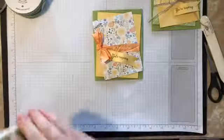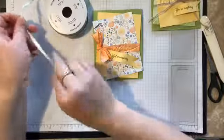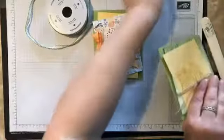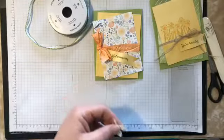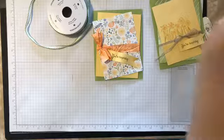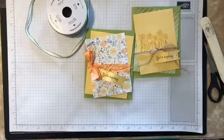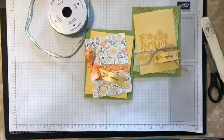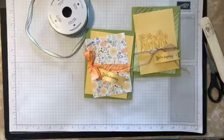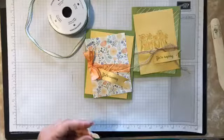Now, there was a ribbon that we didn't use right here. That is because I have another inspiration piece for you. And I already lost it. Goodness gracious. I had a third card to show you guys. 1, 2, 3 there. Oh, man. Well, I'm going to keep talking while there it is.